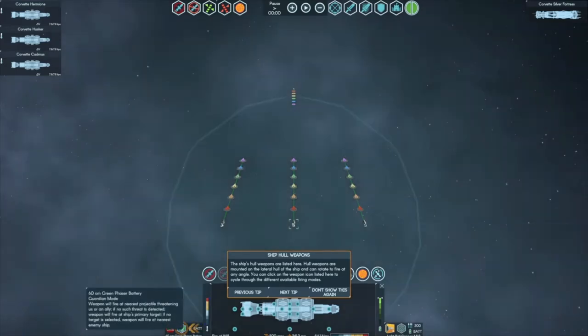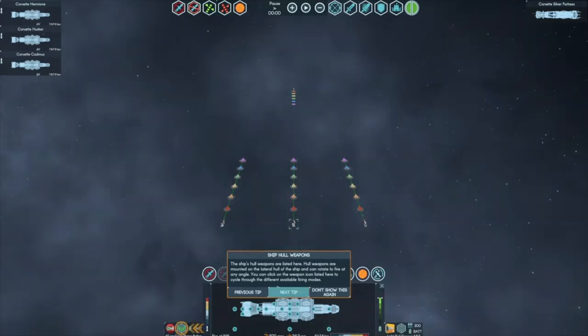Okay, down here. Green phaser thingy. All weapons are mounted on the lateral hull of the ship. It can rotate to fire it.